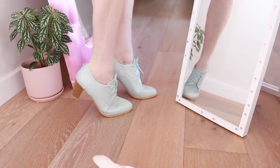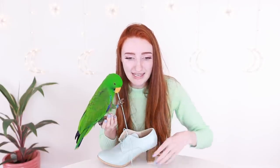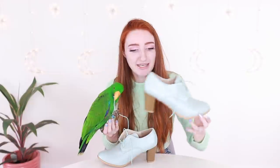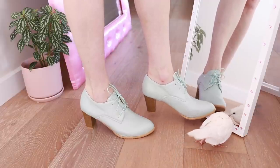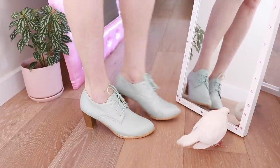Again, with the height of this heel, it's a super comfortable height. I ordered these in a size 43. They are more like a European size 41, so I feel like you may have to go up one or two sizes on here. Just check the size chart, but they're very, very comfortable for me in this size 43.